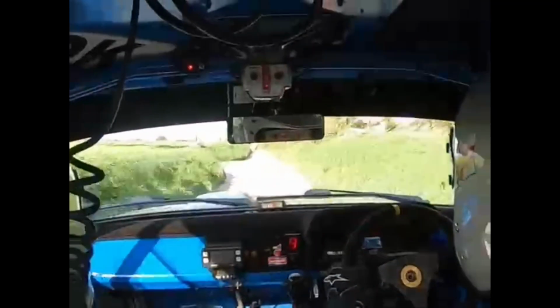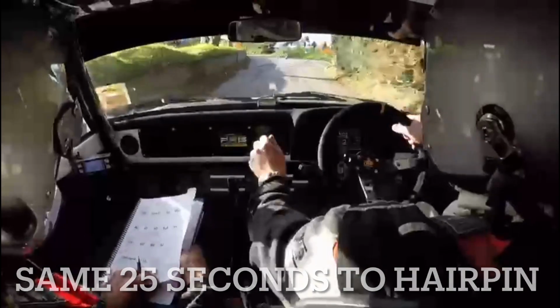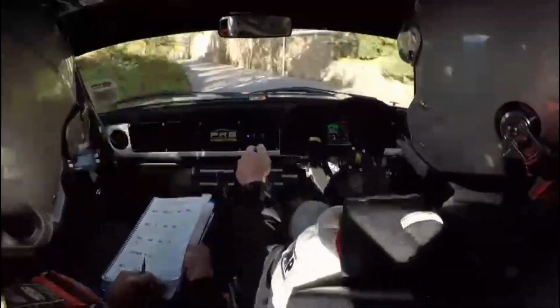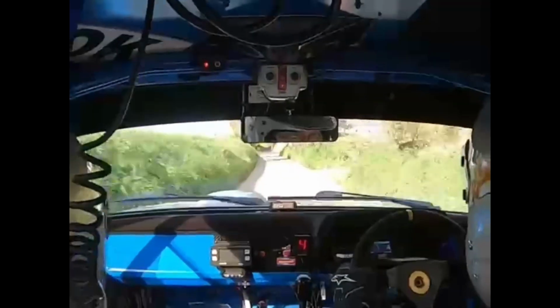5 left, 40, 1 left, 250, 2 right, only 60, square left. It's 40, turn hairpin right, into 1 left, 6 left, 250 down the middle. 1 left, 250, 2 right, only 60, square left. 130.